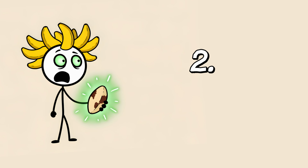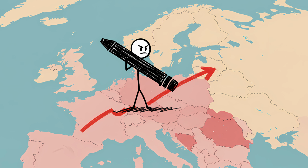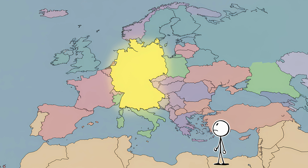Number 2. The Nazi World Map of Destiny. During World War II, Nazi Germany wasn't just fighting with weapons, they were fighting with maps. Propaganda offices churned out maps that exaggerated German conquests, shrank enemy territories, and made it look like world domination was inevitable. One infamous example showed a massive, glowing Germany at the center, with the rest of Europe looking like flimsy little puzzle pieces ready to be snapped into place.